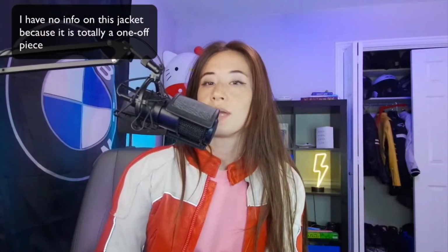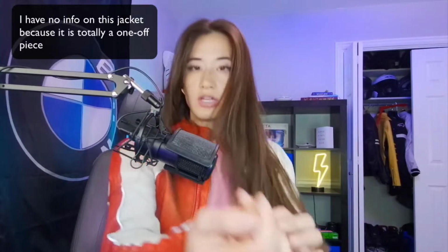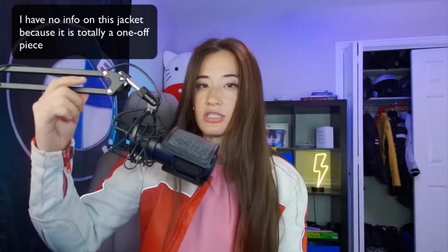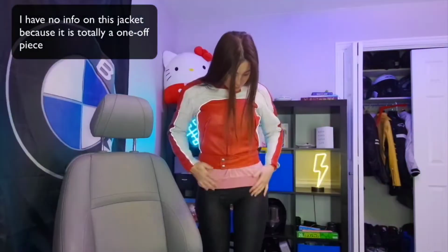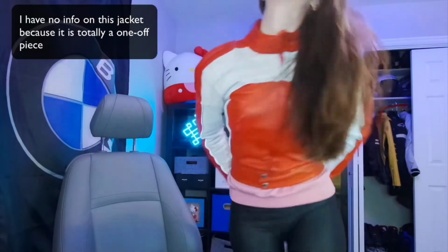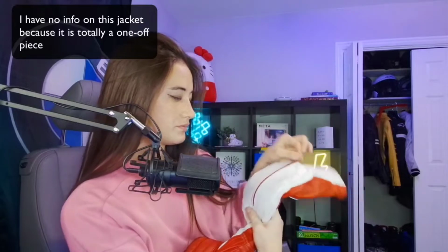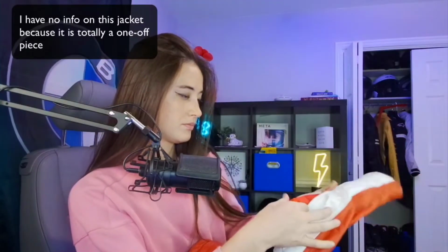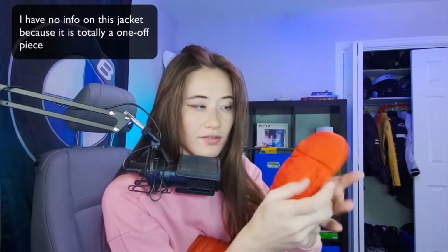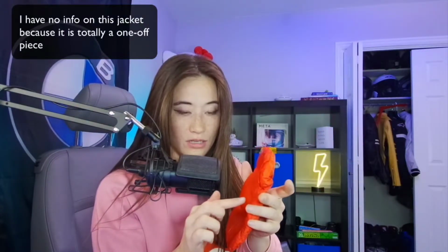And the reason why I think it's custom made is because I can't find any branding tags on it anywhere. Look, you can see the actual machine stitching in this. This is just such a cool jacket. I feel like there's nothing like it. I don't know what this is. It's kind of hard and has structure on one side, but then soft and squishy on the other side.